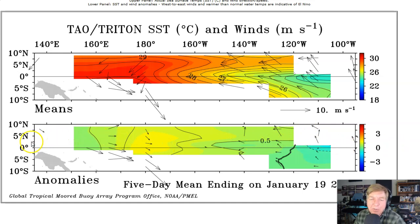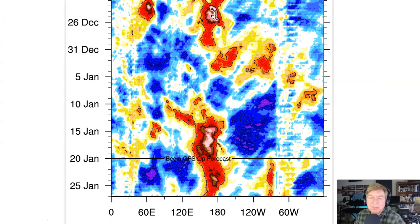But you get into the Kelvin wave generation area, roughly right in here, you see strong west anomalies just blowing really hard, especially south of the equator, looking, again, like the active phase of the MJO. So what's the forecast for the next week?